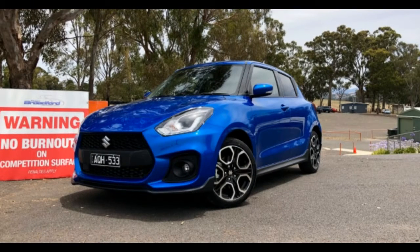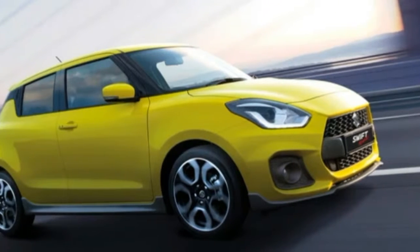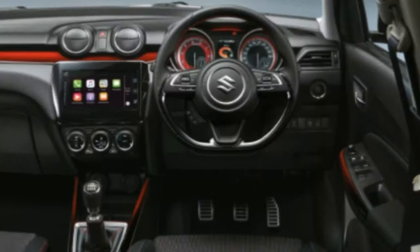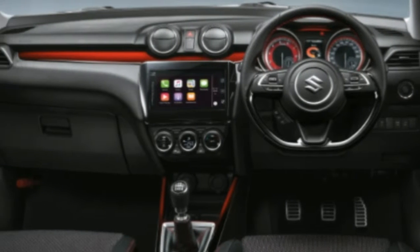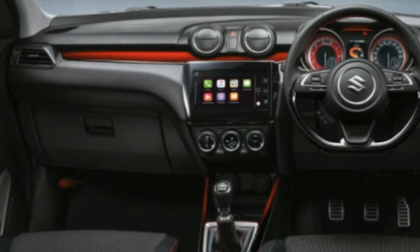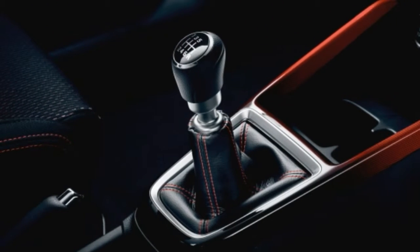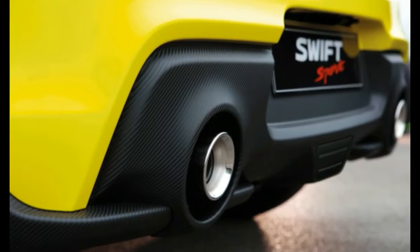The 1.4 Boosterjet unit makes 103 kilowatts of power and a much meatier 230 Nm of torque between 2,500 and 3,000 revolutions per minute. Fuel use is 6.1 liters per 100 kilometers.